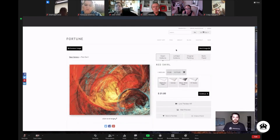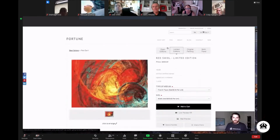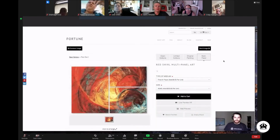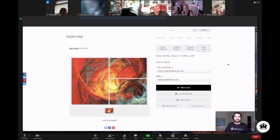Beyond that, you can offer every version of an image side by side. The open edition prints are right here. With one click, you can start shopping the limited edition prints, signed and numbered, highest quality, that sort of thing. With another click, you're over to the original version of that image. If the original is available, you can step up and buy it right here. Finally, the multi-panel. This is where you break up a single image into 3 prints, right? So it's a huge upsell. You turn one print sale into 3, very sleek and modern presentation.